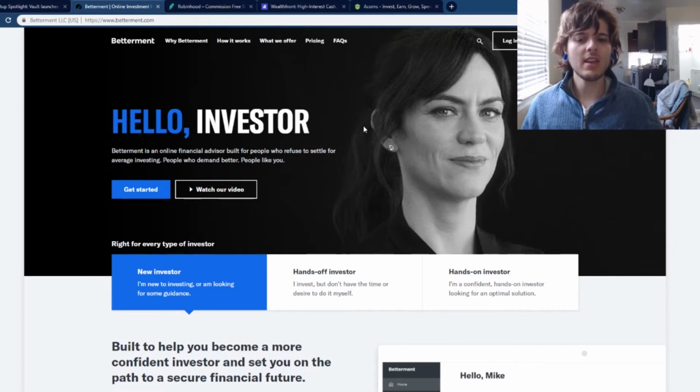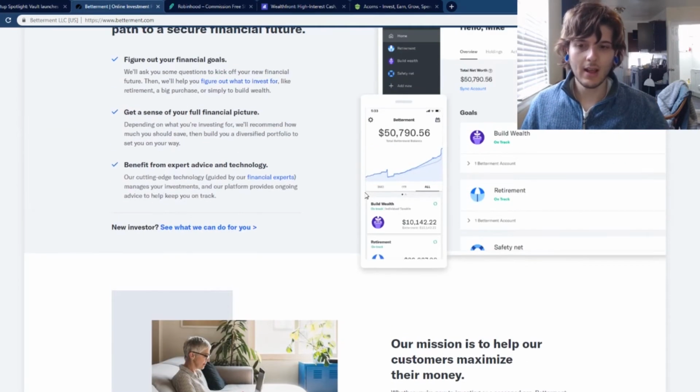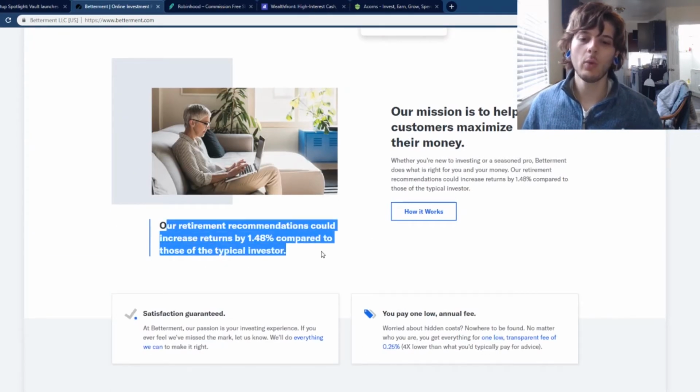I believe the set rate is 0.5% per year on the amount of money you put in, or on the gains, I should say. And they have a ton of technology on it. They have a ton of research going into it. You could just look down their mission. Our retirement recommendations could increase returns by 1.48% compared to those of typical investors.